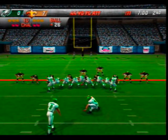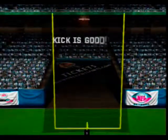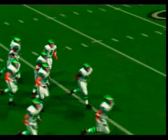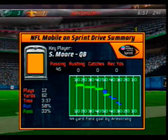Armstrong lines up for the field goal to try to put them on the board for the first time in the game. The veteran connecting for the field goal. What they want to do now is to realize they've established some things on offense and to improve upon them the next drive to get a TD rather than a field goal.